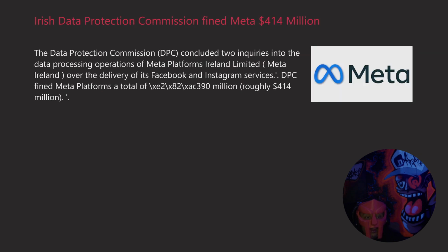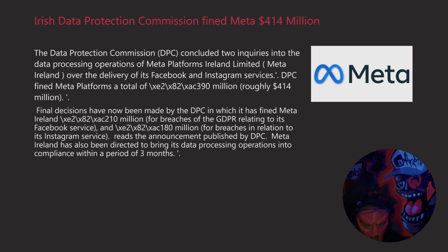The Data Protection Commission concluded two inquiries into the data processing operations of Meta Platforms Ireland Limited, Meta Ireland, over the delivery of its Facebook and Instagram services. The DPC fined Meta Platforms a total of €390 million, roughly $414 million.